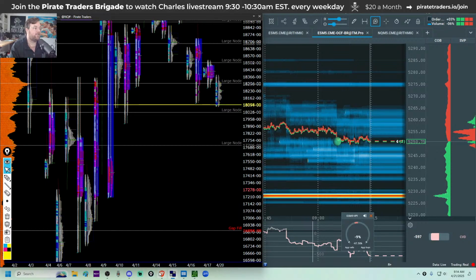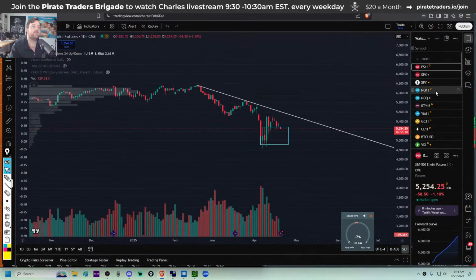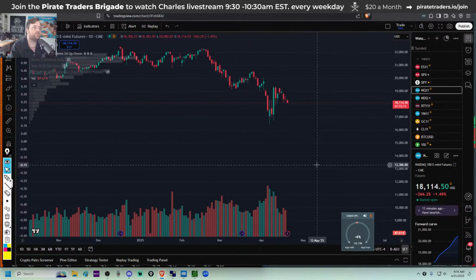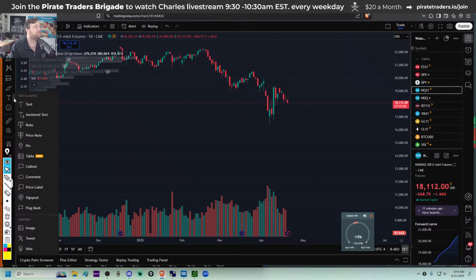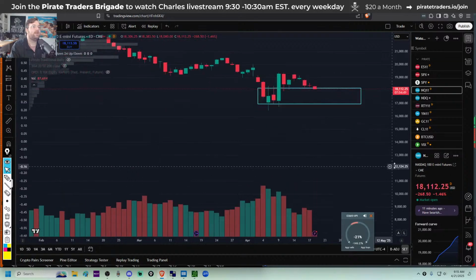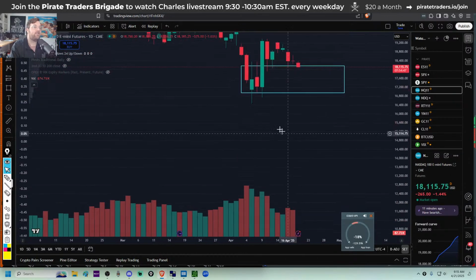So let me actually look at this on the daily chart. It'll be a little cleaner. Yeah, so it's in a literally identical situation. You've got your balance area from two weeks ago down here. Exactly the same as the ES.